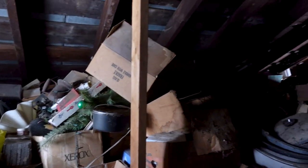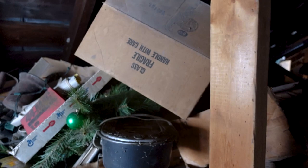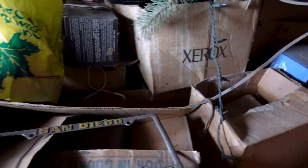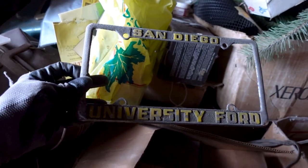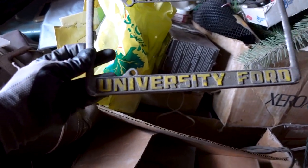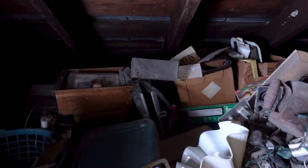We got, always have some Christmas decorations. You can't seem to ever get away from that stuff. Some exercise equipment, that's another thing you can't get away from. Here, I wonder if this is where he got the car. San Diego University Ford. That'd be cool. Anyways.